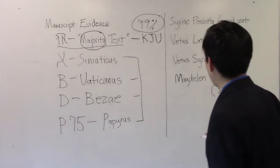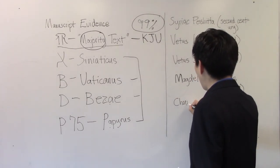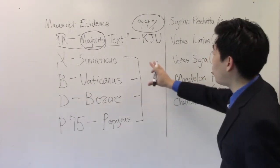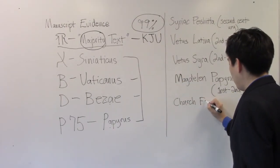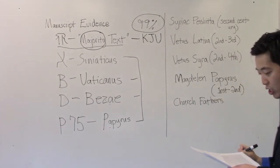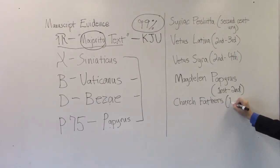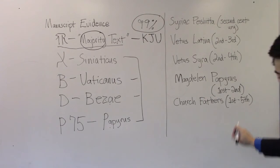Another one is the Church Fathers. Even if the manuscripts don't have it, you have the writings of the Church Fathers who quote verses that are similar to the KJV. So the Church Fathers are evidence too. These guys range from the 1st all the way to the 5th centuries.